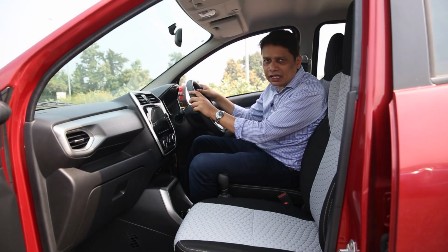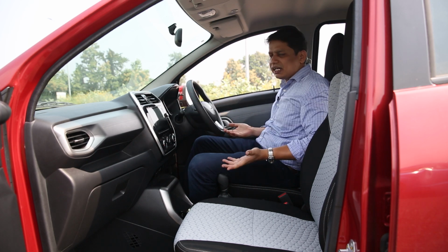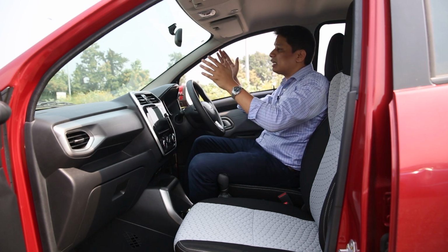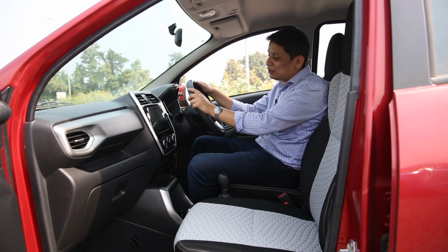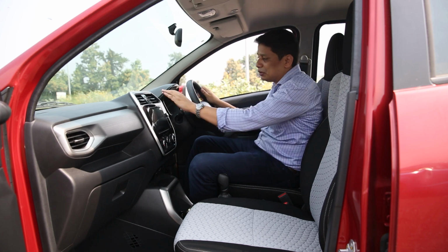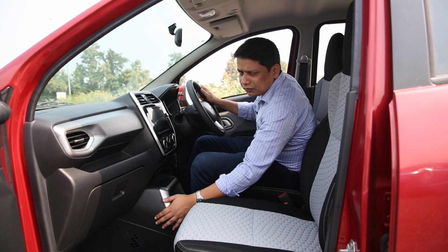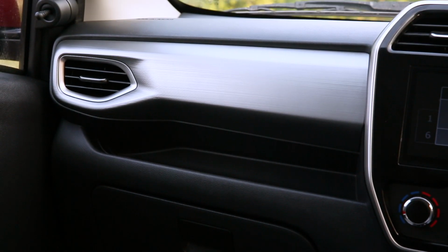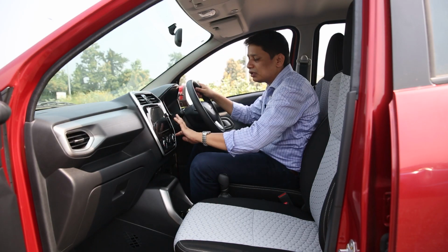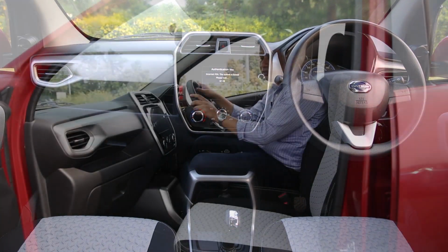Well, so I'm in the front seat now of the Redi-Go, and the first thing you really like about this car is that it has very high set seats, so you get a good view of the road ahead and you can see 2 or 3 cars ahead of you. So that's something which buyers will appreciate, especially buyers who get stuck in traffic. What you'll also appreciate is the build quality and the plastic quality. It does have some hard plastics on the lower part of the dashboard, but it's not that bad. And if you really do consider the price of this car, I think the plastic quality, the overall look and feel is quite good. The silver accents over here, silver surround around this AC as well as stereo system is quite good, and does liven up the interior.